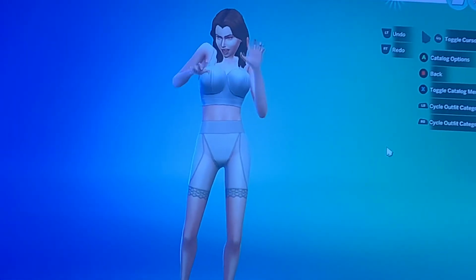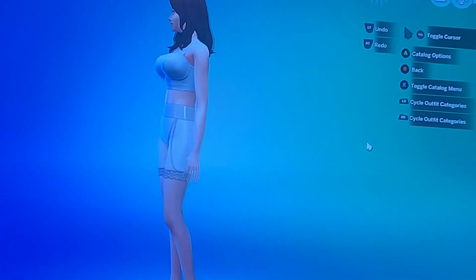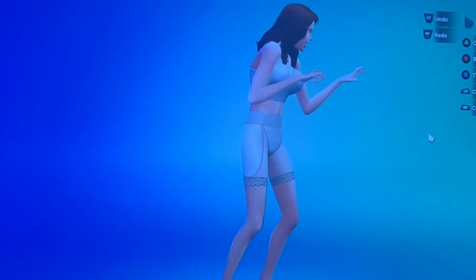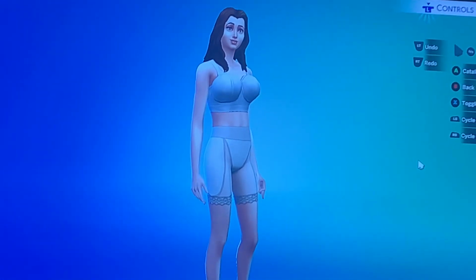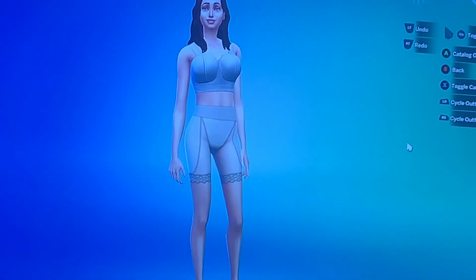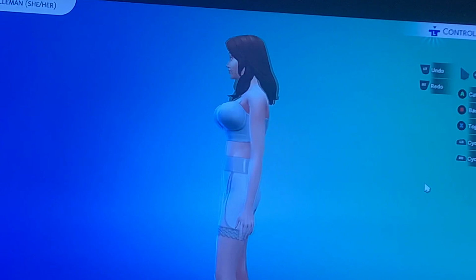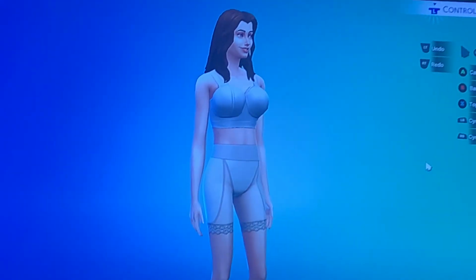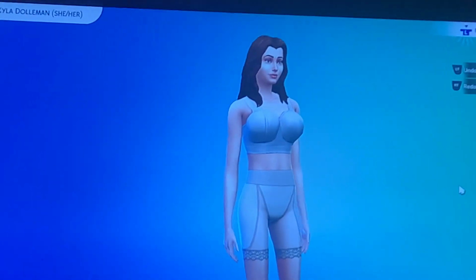I guess all genders can wear this, but this is the full underwear shaping set for the women who have either fully transitioned or haven't transitioned yet, I suppose. In the game, my sim of Kyla is fully transitioned. In real life, she hasn't yet, but she will in the future. And I will be with her every step of the way.